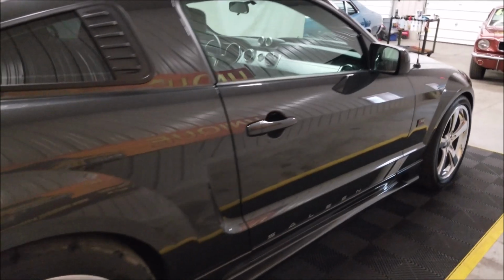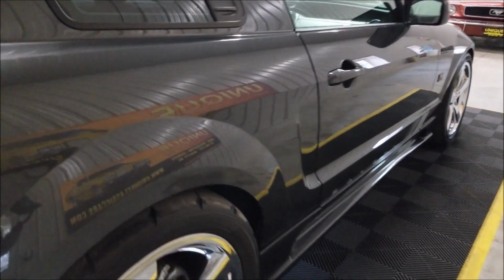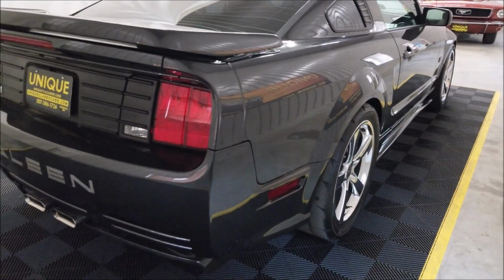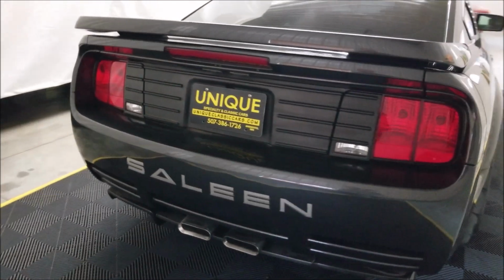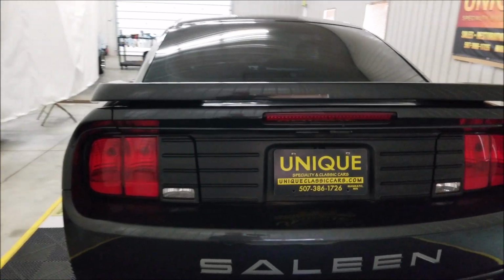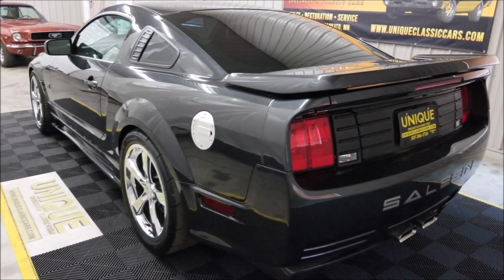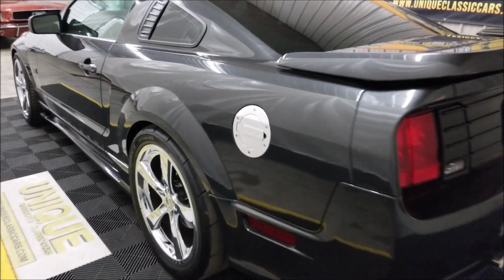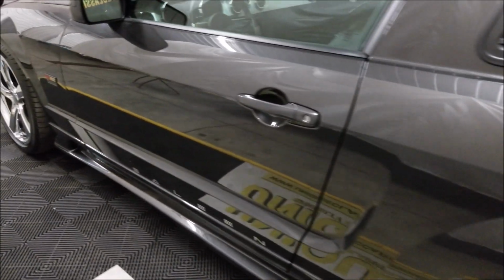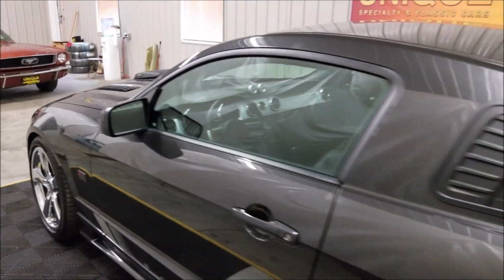No major door dings. I think I seen one little one on the driver's side. Trying to look now, see if I can spot it, but overall, darn nice car. Great sounding car. You want one that'll make some heads turn, showing up at a show, cruise in, going down the road, this is definitely it. Aluminum gas door by Saleen. And I can't even find that little ding I saw on the door. It wasn't very much.